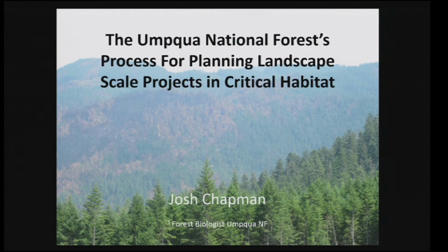So this is a process, it says here, and I'm going to frame this more as considerations, things that we're looking at a landscape level to try and identify restoration opportunities across the forest. We don't have any one project where we're using every single one of these items that I'm going to discuss, but we do take these into consideration when we're planning our larger landscape level projects there.